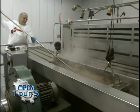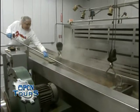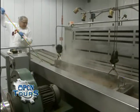It's almost kind of like cooking kettle potato chips. We make sure we constantly stir the nuts to make sure they're evenly roasted and maintain that great flavor.